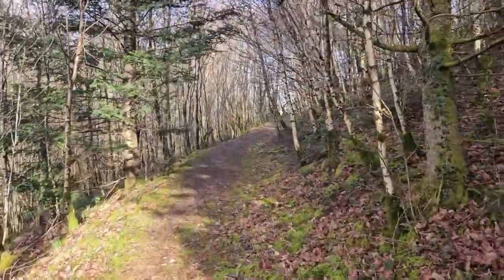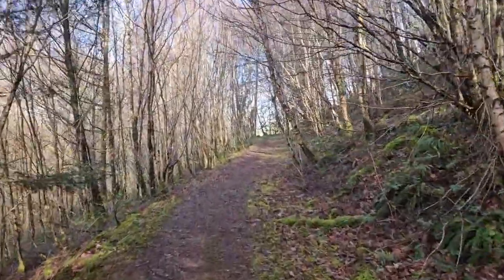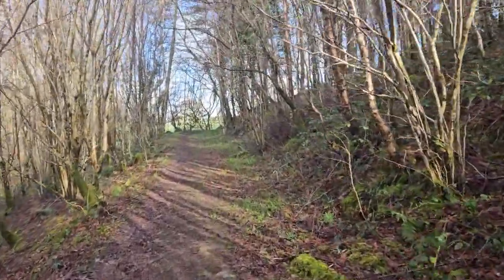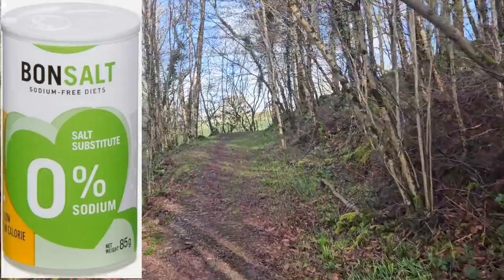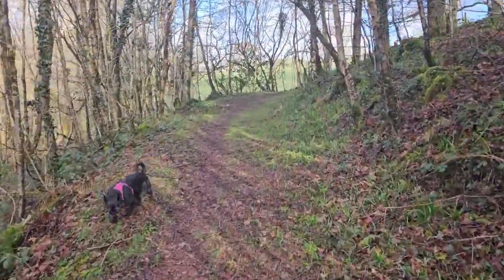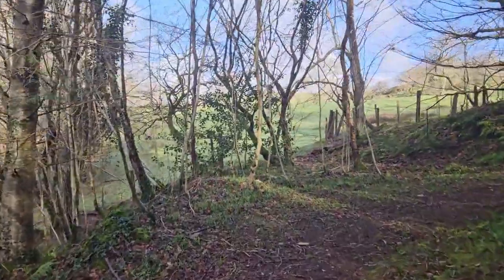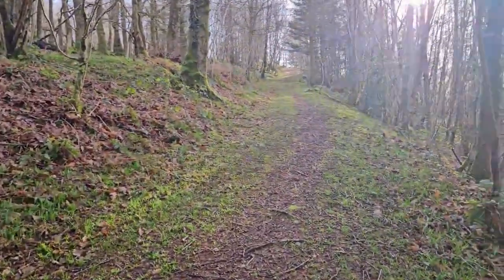You can get these salt replacements too, which are really helpful, not only in replacing the sodium, but increasing potassium in your diet too, which is a good way of balancing the effects of sodium. So I use Bond salt. You can't bake with it or cook with it, by the way. You can only put it on food that's already been cooked. Don't know why, but there you go. So yeah, that's another way of reducing blood pressure, to increase your potassium intake for the effect of balancing out the sodium in your levels.